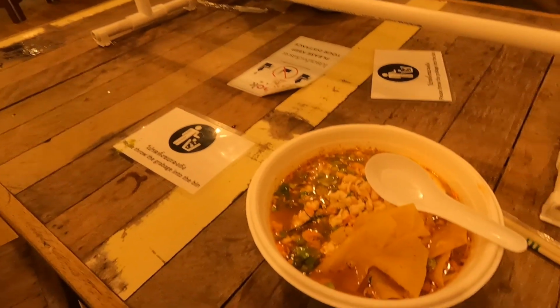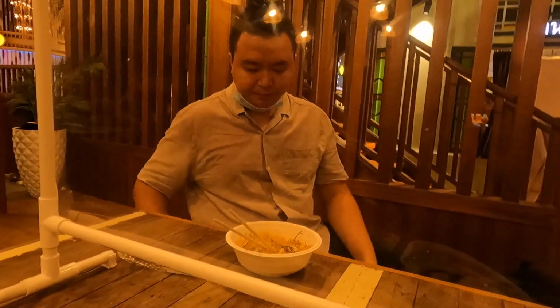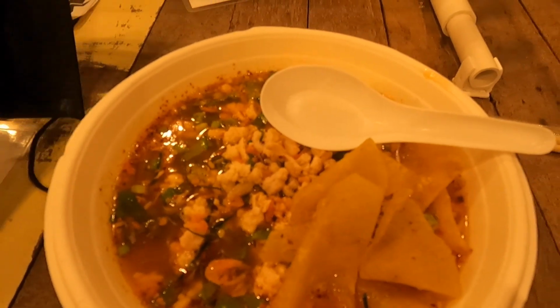So we ordered some tom yum and we're currently at Icon Siam. How's the area, man? Out of 10, what do you give? 8 out of 10. So I got this tom yum mu sap for I think 60 baht, which is really good. Looks really good here. So yeah, can't wait to dig in.